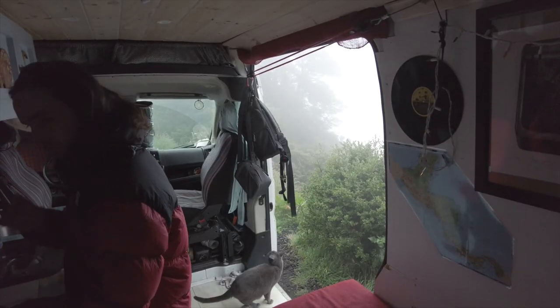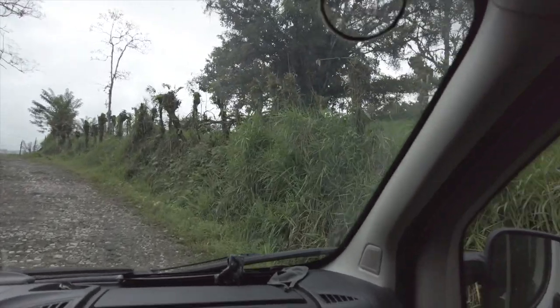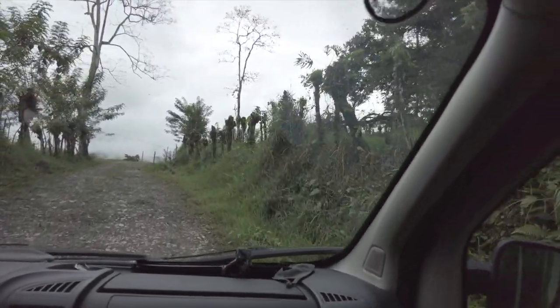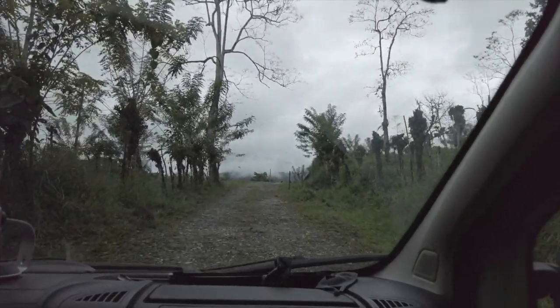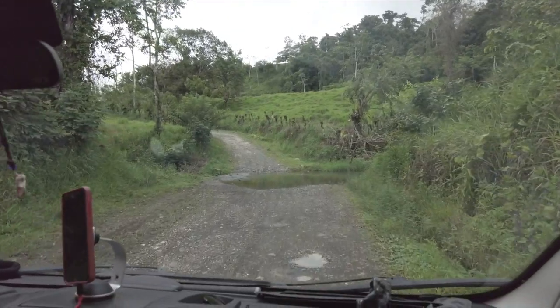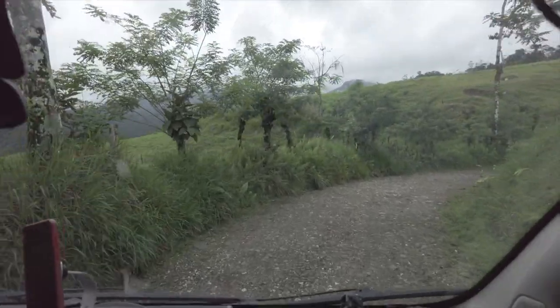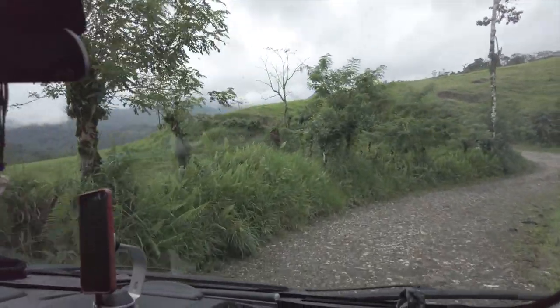So after spending a couple days in the beautiful cold mountains of Costa Rica, we're heading down to Rio Pacuare to go whitewater rafting with our good friend Kurt. We're super stoked. This river is one of the best in the world to go whitewater rafting. I've never gone before. We'll see how this goes. I'm sure it'll be fine.